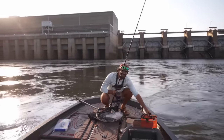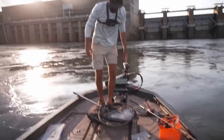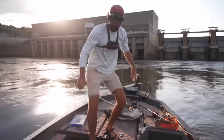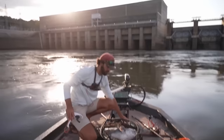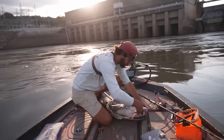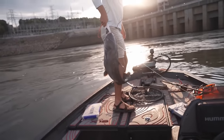Oh my goodness! So, if y'all remember that first catfish or that second catfish I caught, maybe the first one, I was thinking that one was big because it was fighting weird. That one was fighting the same way, but then he started doing big fish stuff. I gotta grab my grippers. Dude, this is big. I don't know how big. My PB is 35 pounds, blue catfish wise. Oh my gosh. Look at my leg.